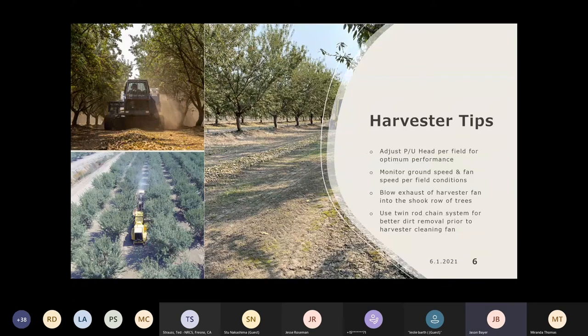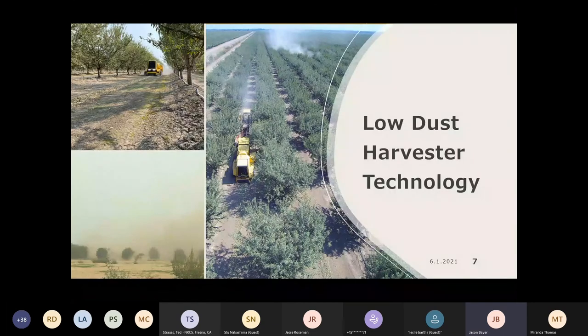So again, moving on to low dust, some of the harvest technology.